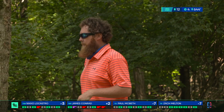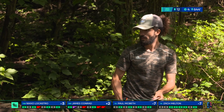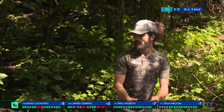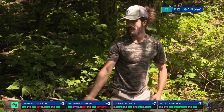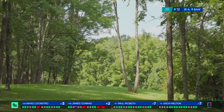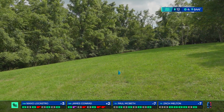Zach overturning that forehand. Nikko in a really tough spot. He's going to have to push it to the opposite side of the fairway with a stable disc that drifts down the hill and then gains stability. Yeah. That's a stiletto. What the hell?